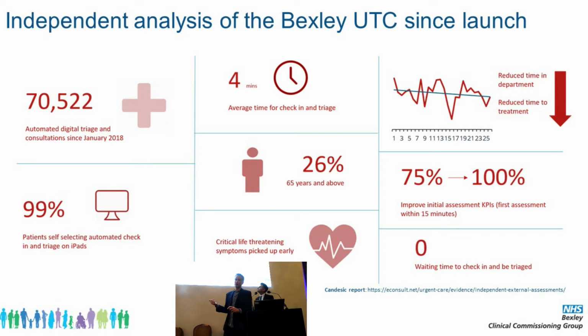We picked up a subarachnoid hemorrhage in a 24-year-old male within minutes of him arriving, just because he took a good history at the front door. It's the kind of case that would have sat there just with a bad headache, waiting potentially quite a long time to see a clinician. So this has got great potential, and its success has been a whole team effort across Bexley, working with patients, clinicians, designers and technologists to bring this all together.